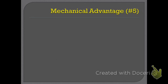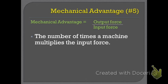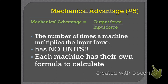Mechanical advantage. Number 5. Mechanical advantage equals output force divided by input force. The number of times the machine multiplies the input force. Each machine has their own formula to calculate. So a pulley is different from calculating the mechanical advantage of a lever, which is different from calculating the mechanical advantage of an inclined plane. Each type of machine has their own formula for calculating mechanical advantage. But the general idea, the general formula, is output force divided by input force.